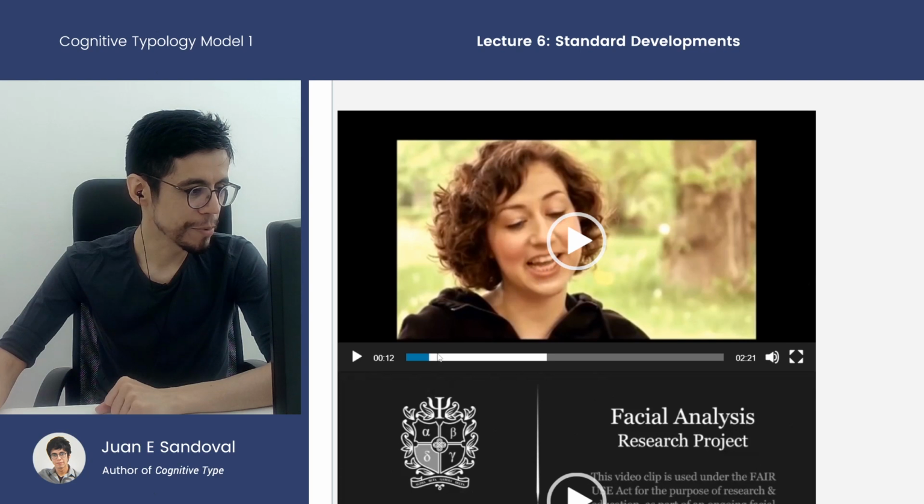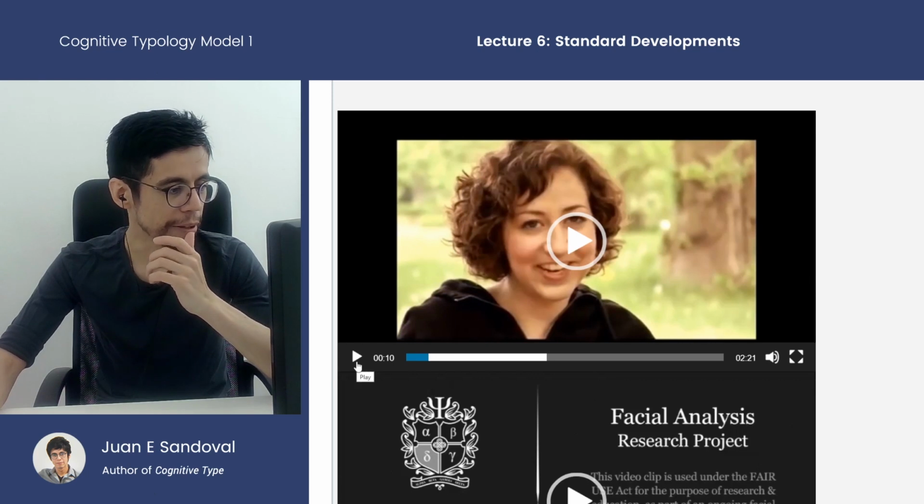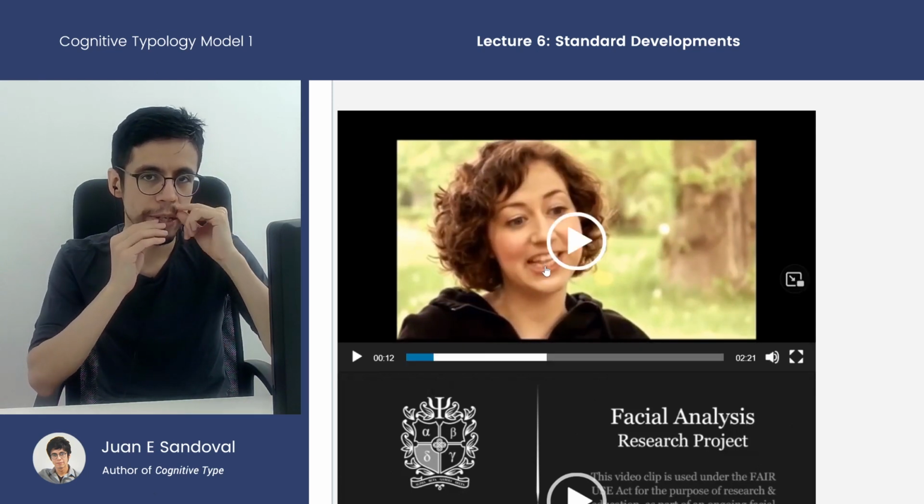Notice also the mouth keeps wobbling its shape. This is what I call the FI's tendency to have a wobbling mouth. The lip kind of shifts its shape continually.